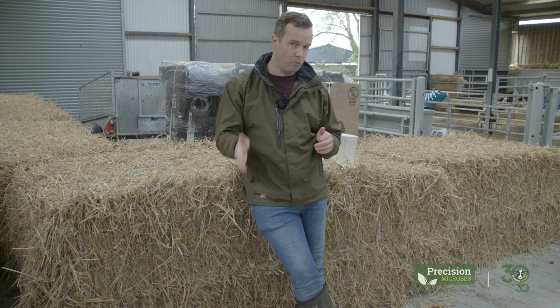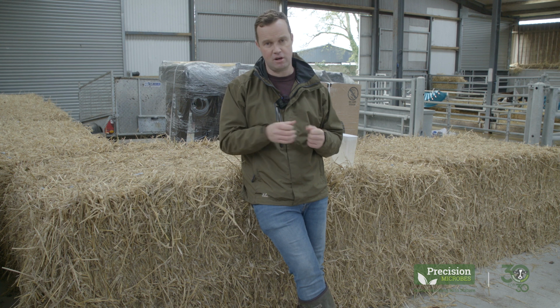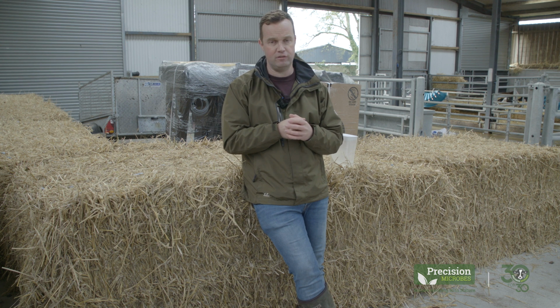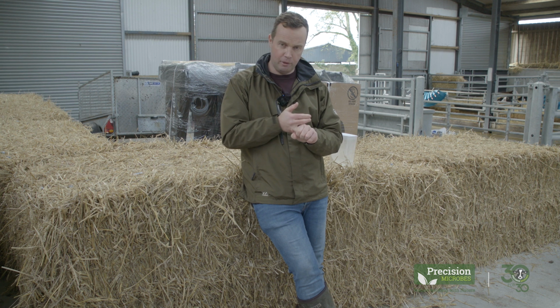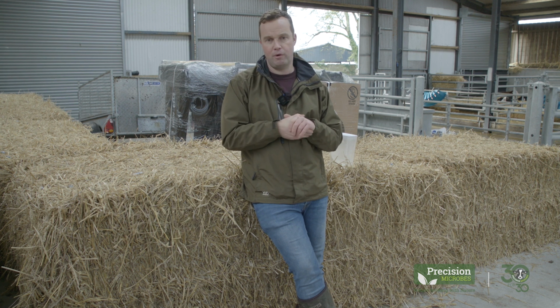And for the most part, I would say the vast majority of farmers are really happy with automated feeders, but it does require those simple steps, having good backup service and setting them up correctly in the first place.